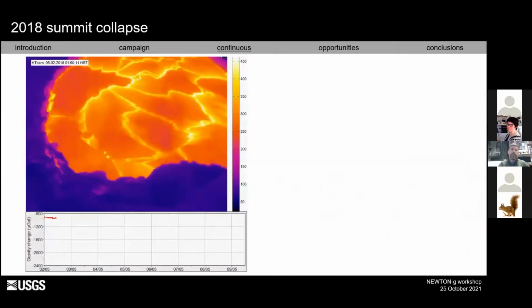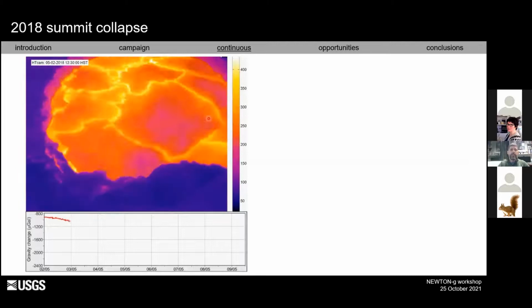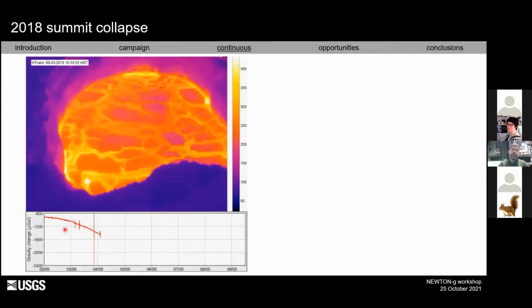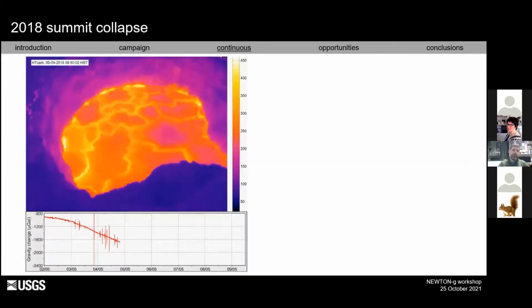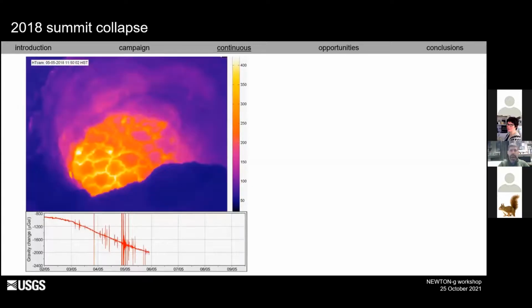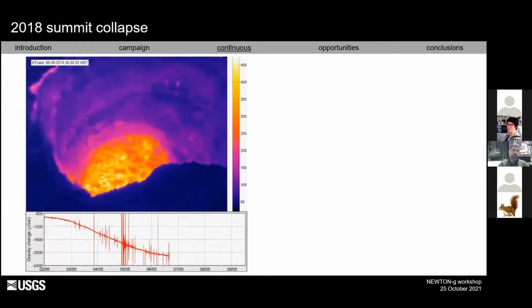Then we come to the 2018 summit collapse. And we have the same sort of view here. This is the thermal camera. And over the course of several days, the summit gradually drained into the east rift zone. And you can see that gravity decrease occurring as the lava lake goes down. And this was one of the largest gravity changes that we're aware of in terms of measured continuously. It was slightly over 1 milligal over the course of several days of gravity decreases.